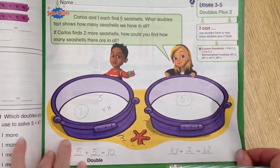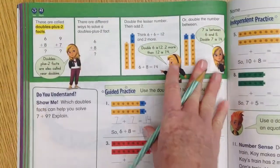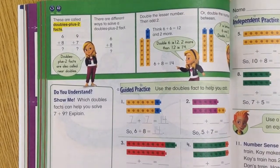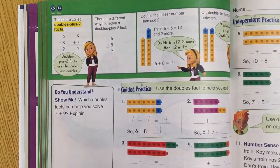All right, so let's look inside. Now, the book gives us 2 different ways that we could do these doubles plus 2. But it's a little confusing, so we're going to stick with the one that I think is the easiest way to find the answers to these.